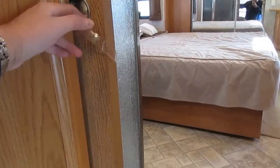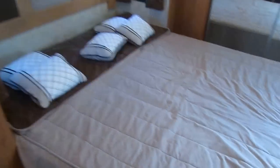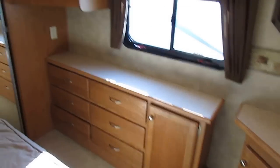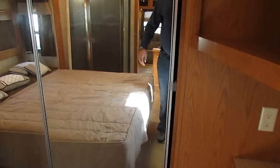You got a solid sliding privacy door, so you can isolate all this if you want to. Got a king island bed, which is nice, especially for this price range. The foot of the bed got a big chest of drawers, place for a TV up there, big vanity area, bathroom sink. Got a huge closet in the front with the sliding mirror doors. And it looks good. And let's see if it's saying, oh, it's got a light, cool.